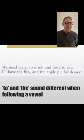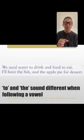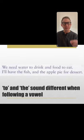All right, so now we have the "to," and the sound is different when it follows a vowel. So let's look at this and we'll read the first sentence normal, then we will slow down. We need water to drink and food to eat. To drink, to eat. So before the D, the consonant, it softens: to drink. And in front of a vowel, it's stronger. To eat. It's a stronger "o." To eat. To drink. To eat.